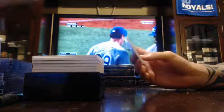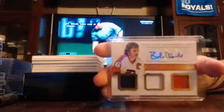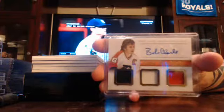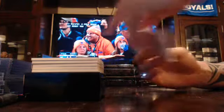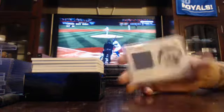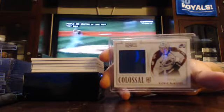Got a triple relic auto for the Flyers, Bobby Clark. Got number 2/50 single colored colossal jersey for the Avalanche, Nathan MacKinnon.